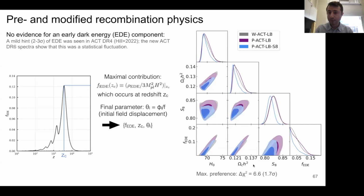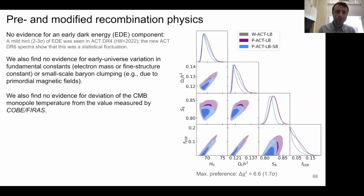The maximum improvement in chi-squared is 6.6 for the P-ACT-LB combination, which corresponds to a preference that's less than 2 sigma. So there's no evidence of early dark energy. In addition, we explore possible variation of fundamental constants, the existence of primordial magnetic fields, or deviation of the CMB monopole temperature from its standard value, and we do not see evidence of any of these extensions either.